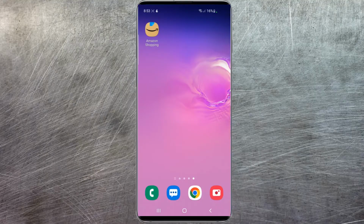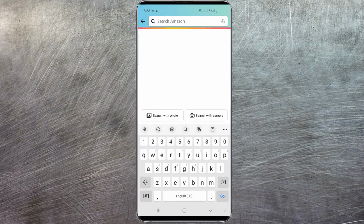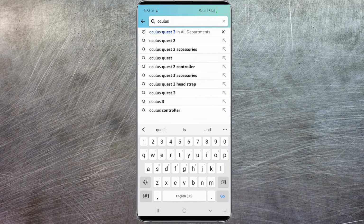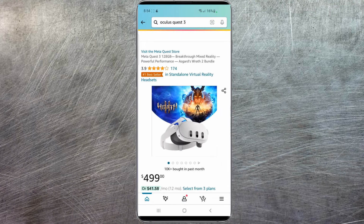All right, everyone, we're currently on my mobile device. So of course, make sure that you have the Amazon shopping app installed and you're logged into the account that you wish to apply the credit for. Now I'm going to be purchasing a new virtual reality headset that I've been looking at for a little bit, the Oculus Quest 3. So for demonstrational purposes, this is what I'm going to be purchasing and using the credit for. So I'm going to be clicking into this one here. This is the one I want.